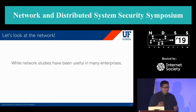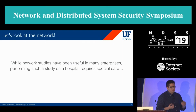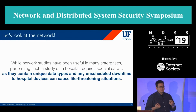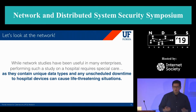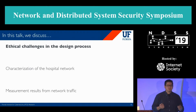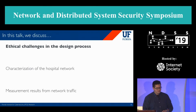However, while network studies have been useful in many different enterprises, performing such a study on a hospital requires special care, as they are host to unique data types, and also because any unscheduled downtime to hospital devices can cause life-threatening situations. So what do I mean by this? Well, to give you some insight into the previous slide, I need to talk to you about the design process that we went through, and also the challenges that came along the way.